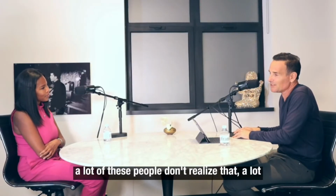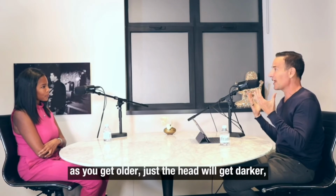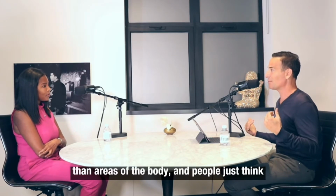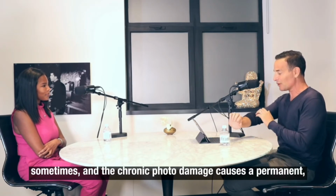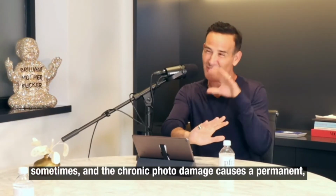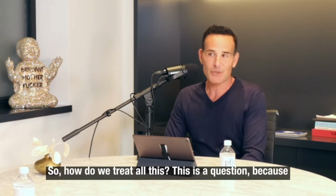And I think a lot of these people don't realize that a lot of the pigmentation we grew up with is not inborn. As you get older, just the head will get darker than areas of the body. Yeah. And people just think it's their natural color. They'll pull up their sleeves sometimes, and the chronic photo damage causes a permanent darkening. This happens in Caucasian people as well. So how do we treat all this?